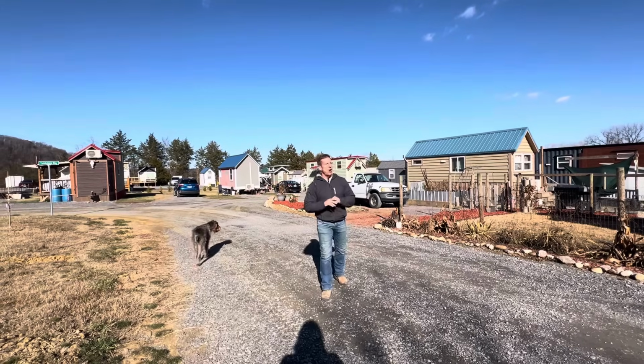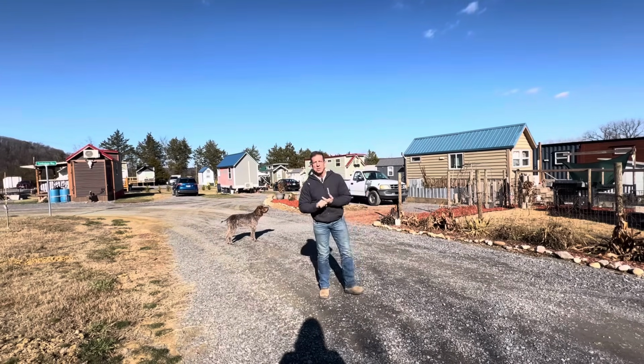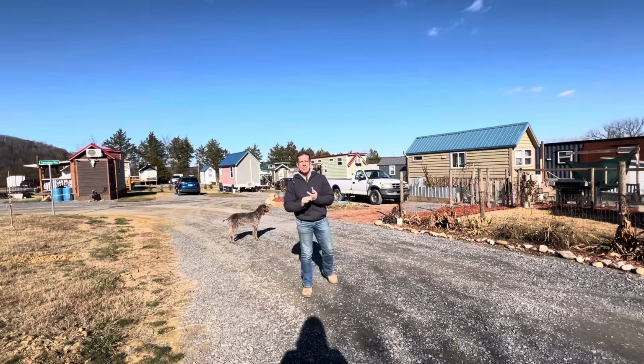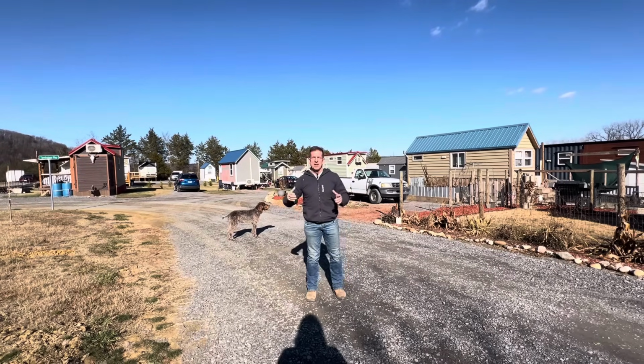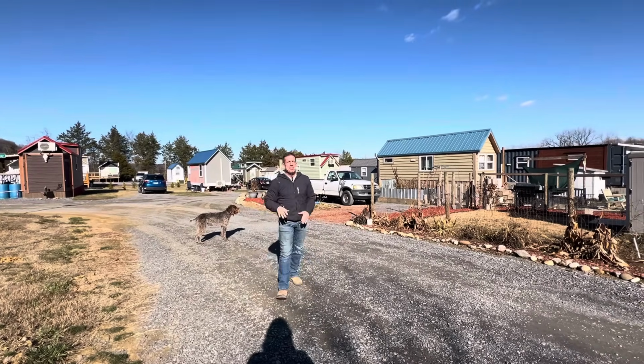$500 a month includes all your utilities, electricity, water, and sewer. Also included in that is a 20-foot by 8-foot storage container, free, goes with the lot, right? Store all your stuff on it.